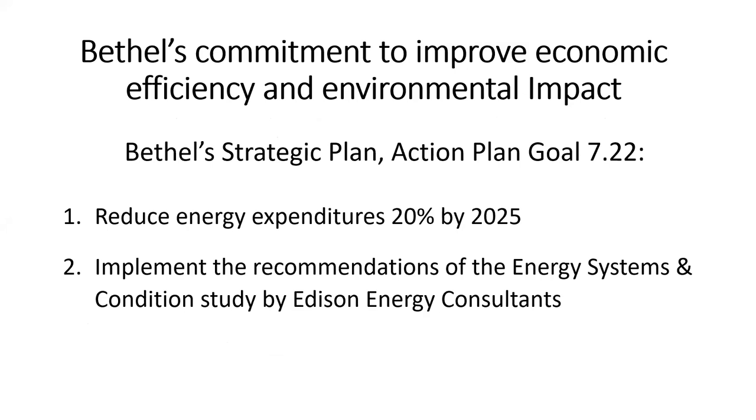Bethel's strategic plan commits us to increase our energy efficiency and thereby reduce our environmental impact, specifically a 20% reduction in energy expenditure by 2025. But that's only a start. We're also committed to implementing the broader recommendations of our energy efficiency and condition report by Edison Energy Consultants. These measures could cut our energy expenditures and environmental impact by a third.